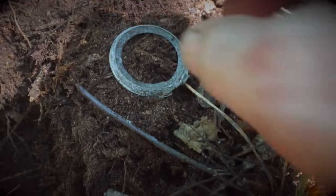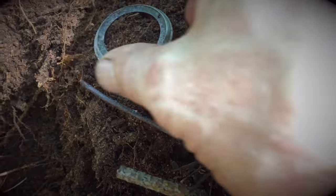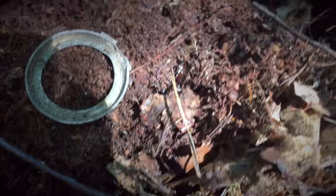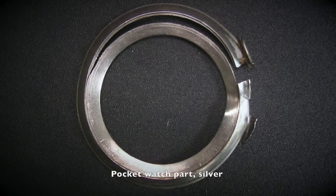First find for today. It's a little bit of silver, a piece of a pocket watch. Inside of it, it's a little bit goldy. Perhaps it's gold gilded, I don't know. Nice find.